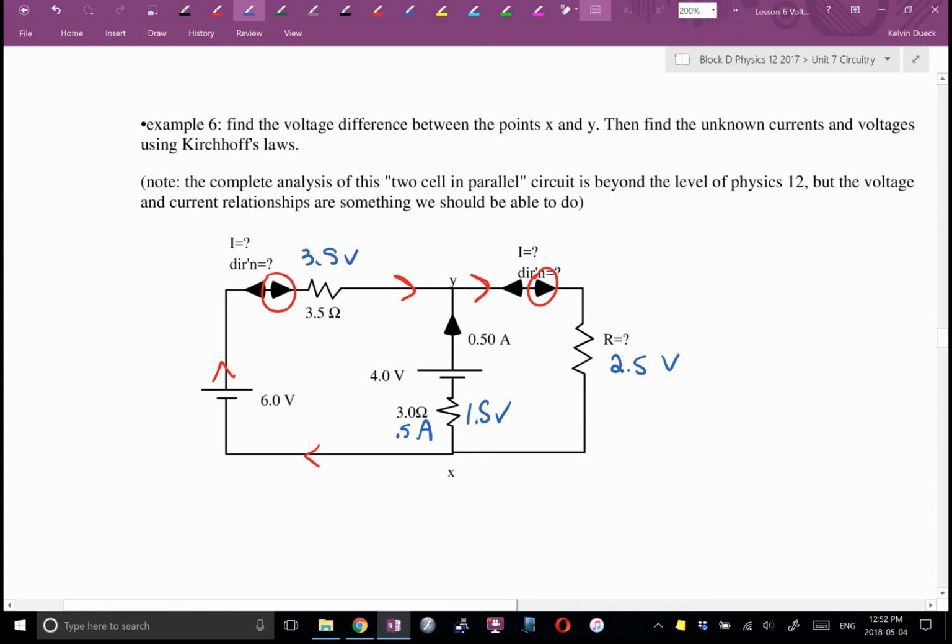How many amps? Whenever I can find amps, I smile because that's the one that I need to have this question fall apart. How many amps are going through the 3.5 ohm resistor? Exactly. 1 amp. So now, where it says I equals, let's write 1 amp next to I equals.